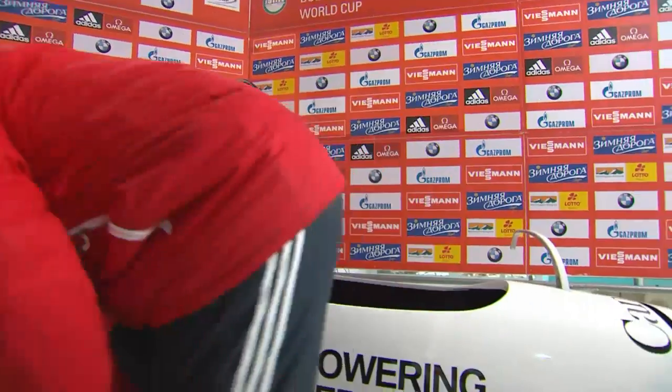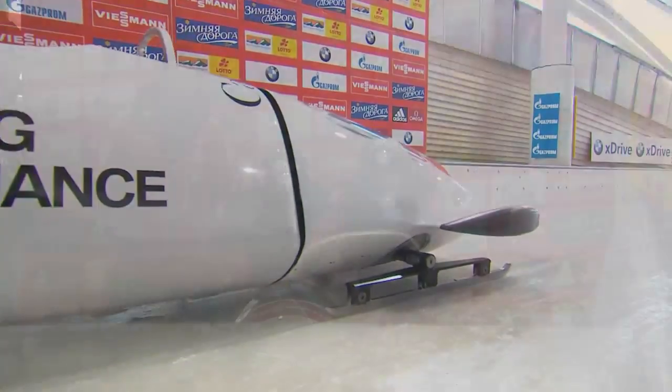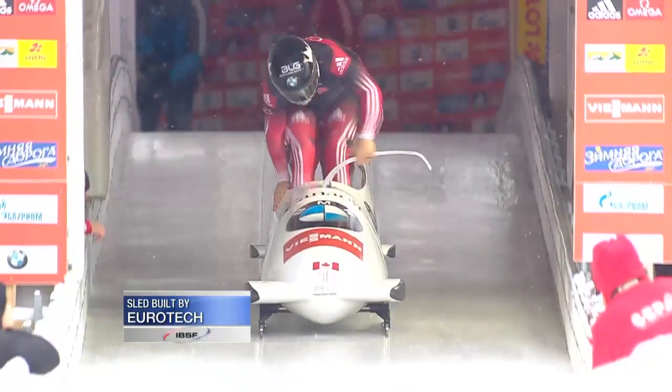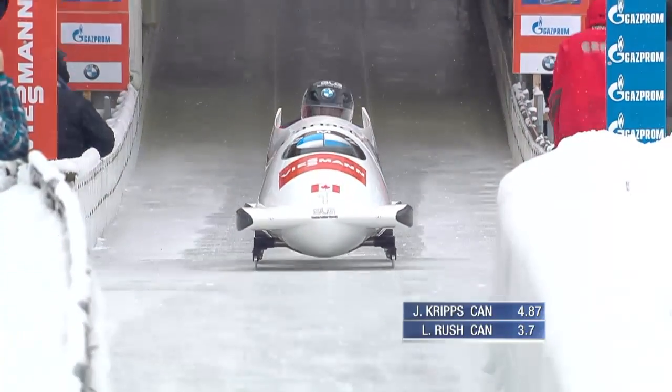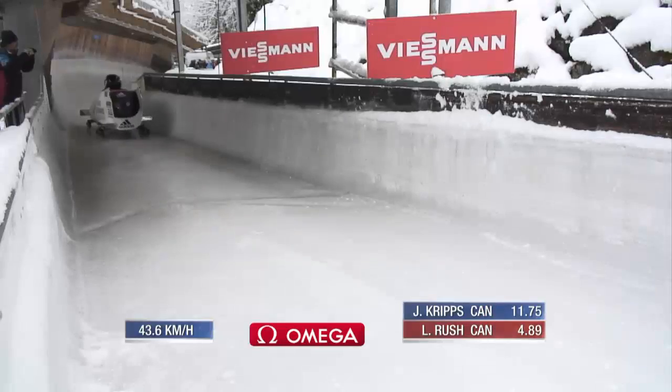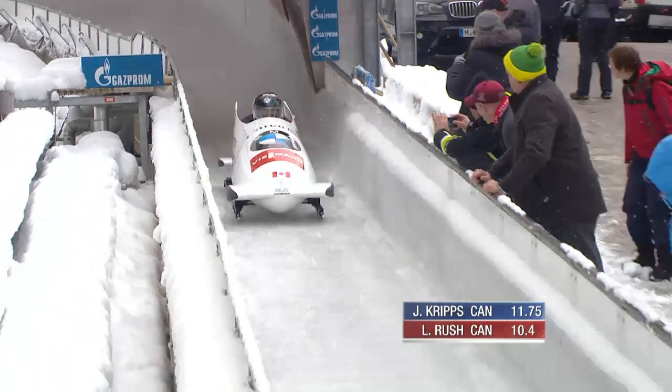Let's see what Lascelles can do here. Big, strong man. Been here for ages. You can see him really using the sled, jumping in quick. Let's see what he can do. 4:89 keeps his speed. Great driver as well. Yeah, good, right in the mix.